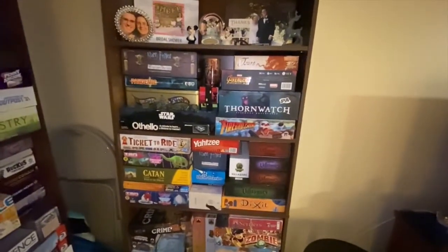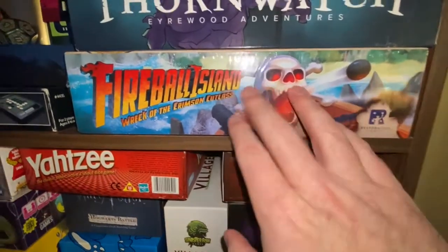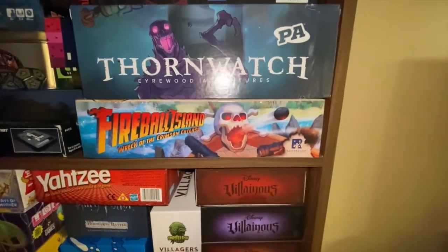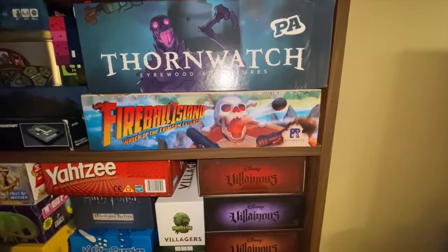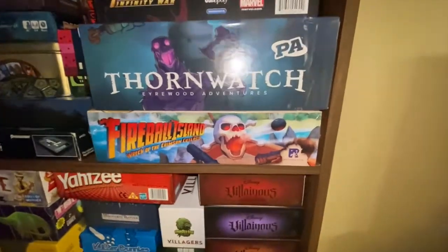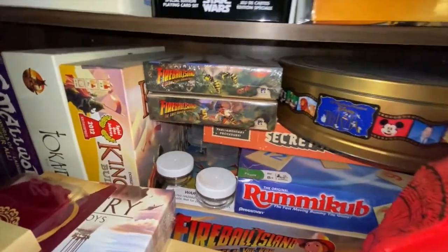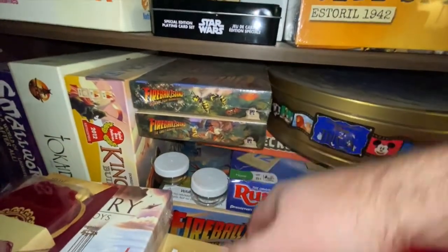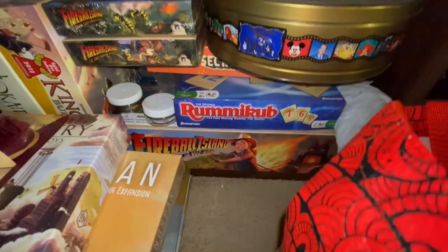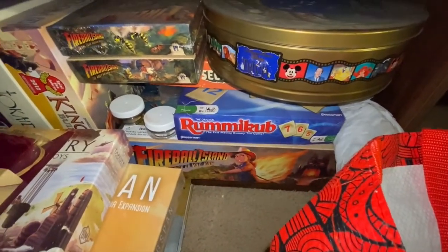All right, so you can see there's tons and tons of board games here. This one in particular, you can see right here, still sealed. This one's been on the shelf for a couple of years. We've never opened it up. I think it's going to be a prime candidate for being listed on eBay. Partially because, if you see down here on the bottom shelf, there are two more of these. So this is an expansion to this game here, Fireball Island. And we've played the base game a few times, but never got into trying the expansions.